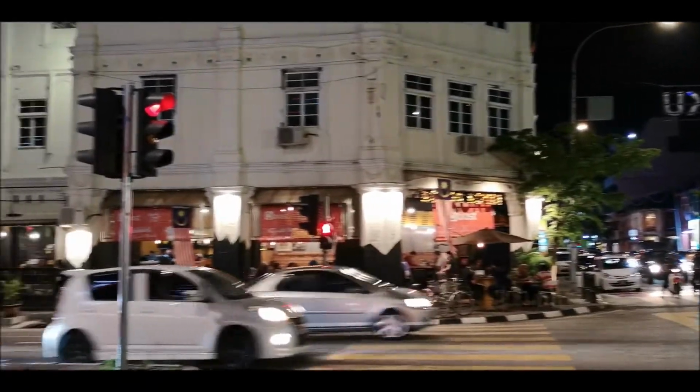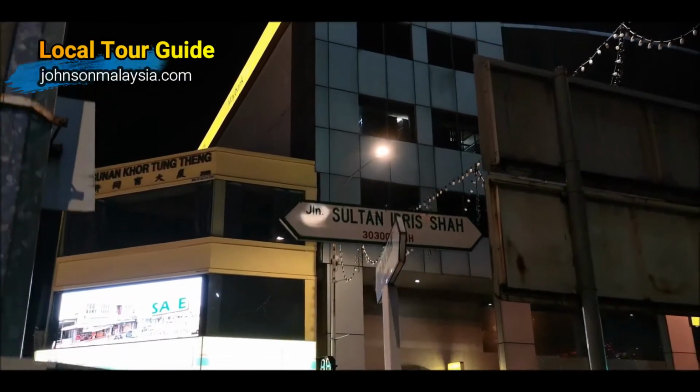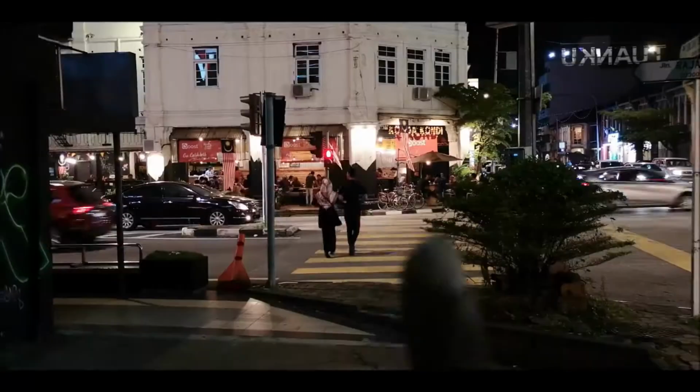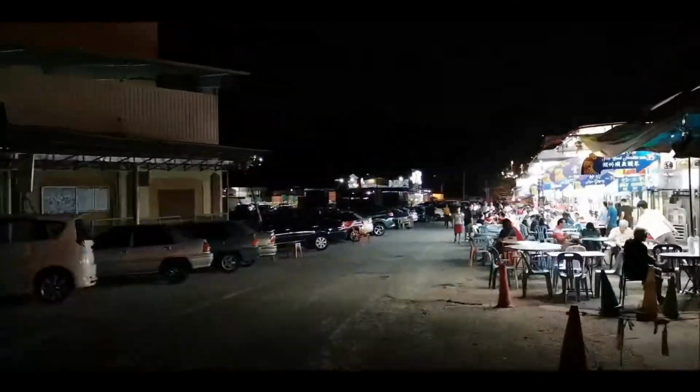They serve Western Muslim cuisine, the halal Western food. Besides this, just across from here, about 200 meters away, there is another restaurant called Nasi Ganja. I will share it with you in another video. This is another place that you can come for your dessert. So you see rows of street stalls around this area.